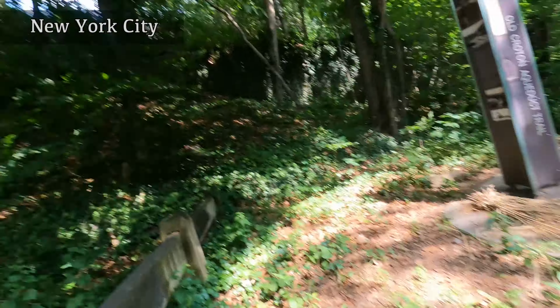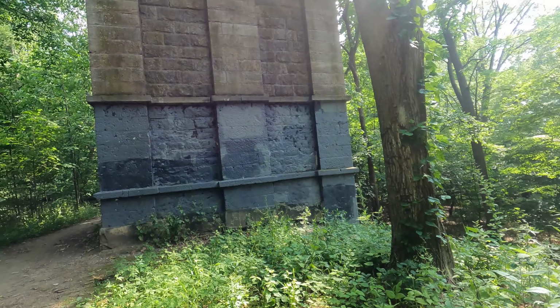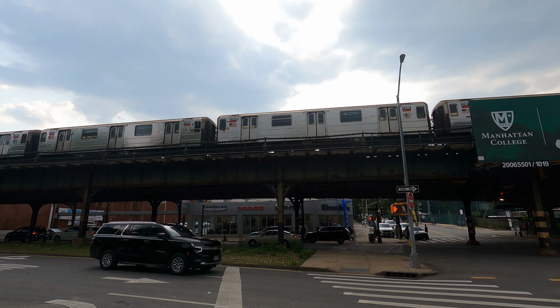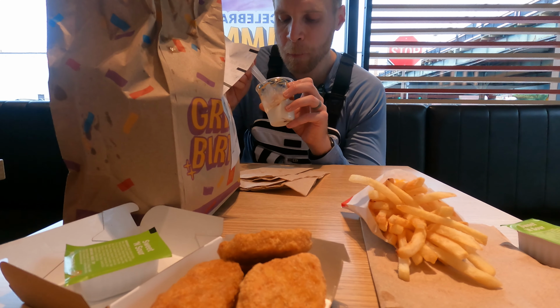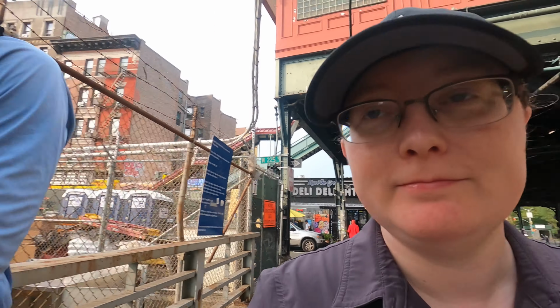And now we're in the city. Yay! We've gone 27.4, according to mine. Yeah, 27.4. That's a subway we could just take home right now. We're crossing from the Bronx into Manhattan.